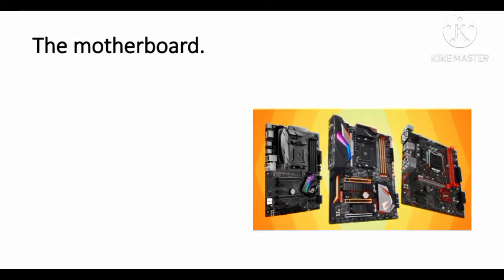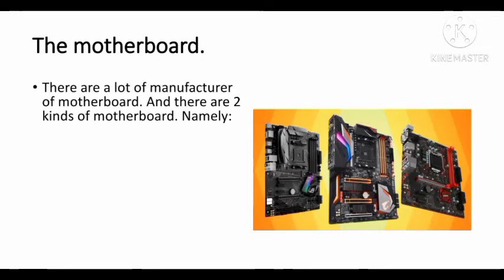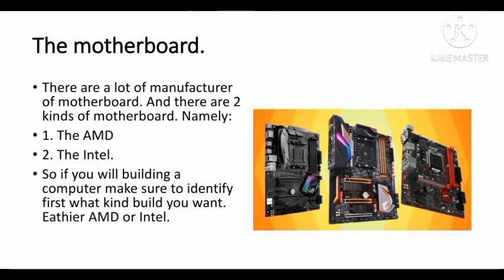Second, the motherboard. There are a lot of manufacturers of motherboards and there are 2 kinds of motherboard, namely AMD and, second, Intel. So if you will build a computer, make sure to identify first what kind of build you want, either AMD or Intel. But for me, both are good.